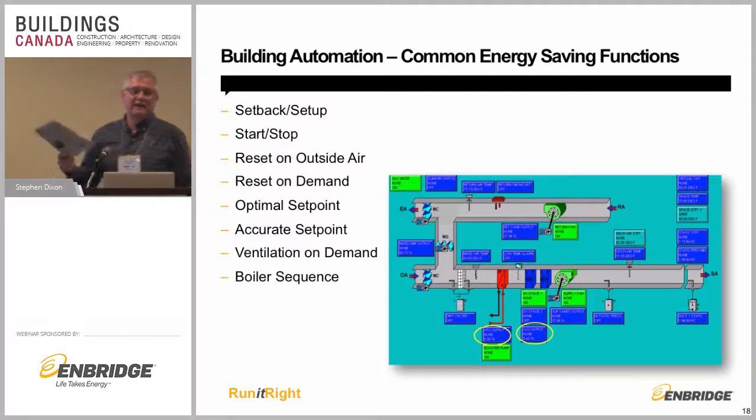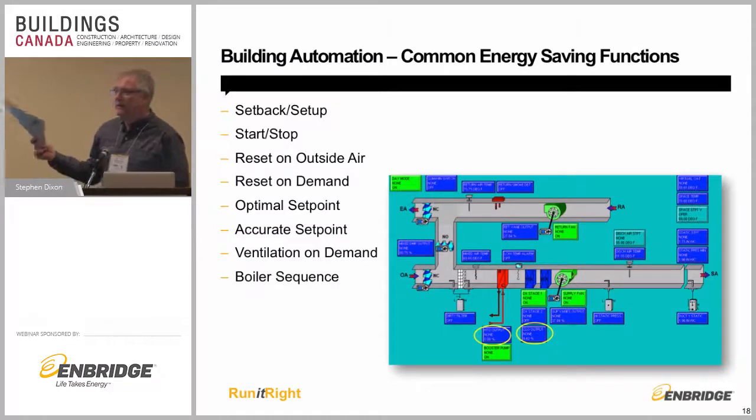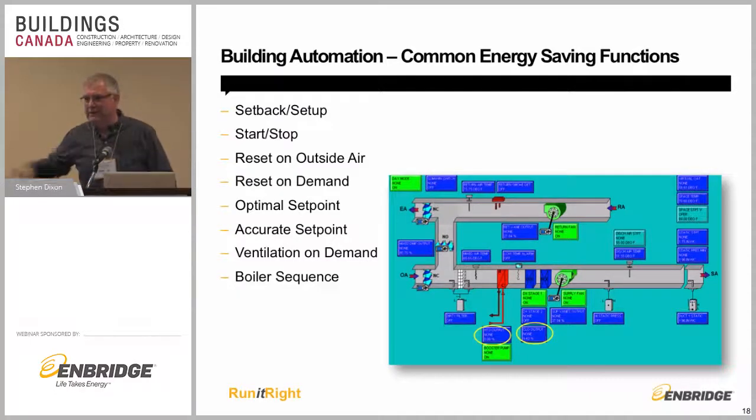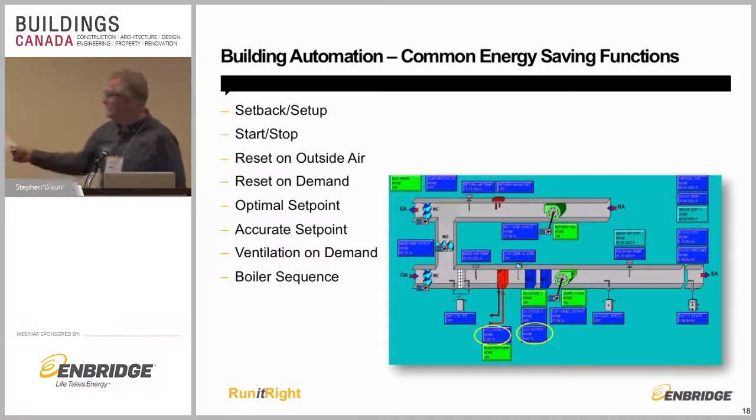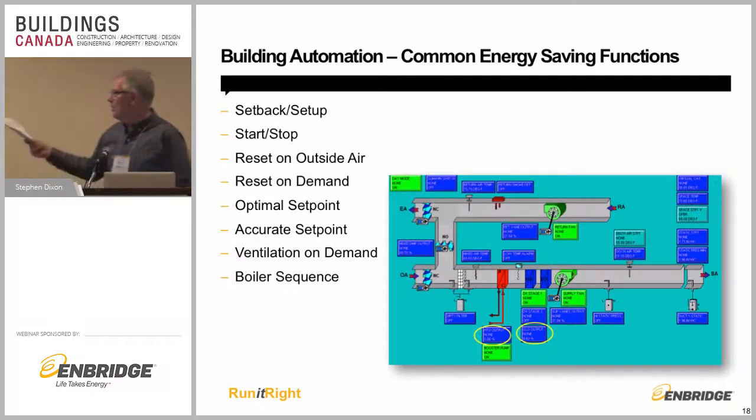I have a slide in many of my workshops which says energy waste, how to get rid of it in HVAC systems. If you look at the functions listed on the left-hand side here, they are the functions of any building automation system that really speak to waste reduction. Setback and setup of temperatures, start-stop of equipment, reset on outside air, so reset of heating water temperature or maybe even supply air temperature. Optimal set point, for changing conditions within the space. All we're doing is eliminating unnecessary use of energy, or what I call waste.